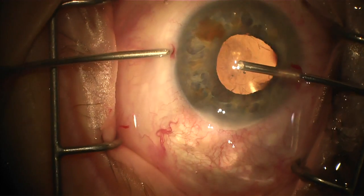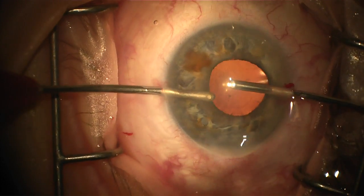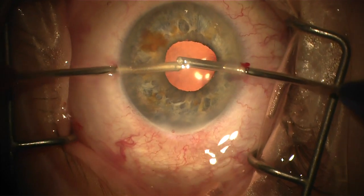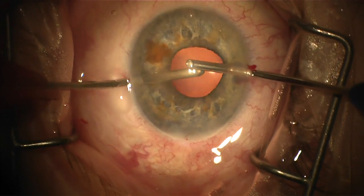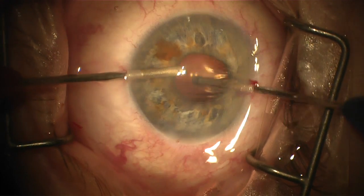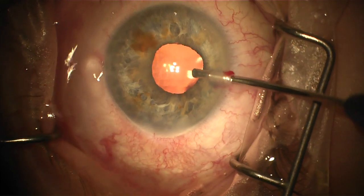Partial separation is very common. If it's more than 30%, we rebubble. And rebubbling is easy at the slit lamp. Let me show you a video where we make rebubbling so easy it doesn't interfere with your clinic. I'll show you, once again, graft separation, total, only when it's upside down.